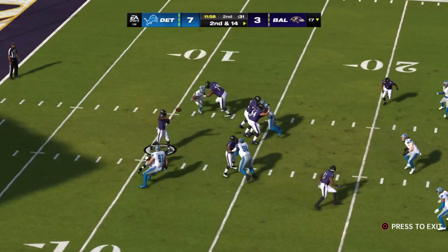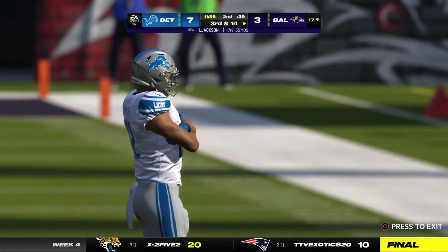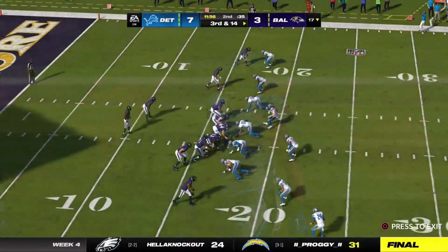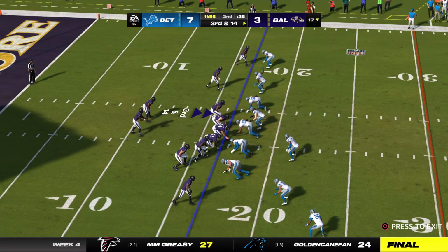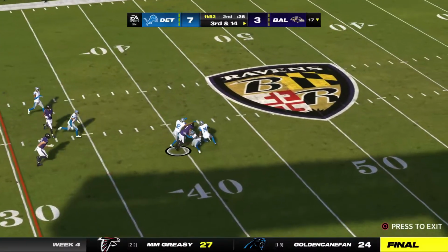To throw is Jackson. That's going to be knocked away and incomplete. I wouldn't be shocked at all right now if there's a look of surprise on the big fella's face because he had the route that he wanted, running the corner, and usually he's able to use his body and catch the football, but a really nice play by the defenders, able to knock it away.